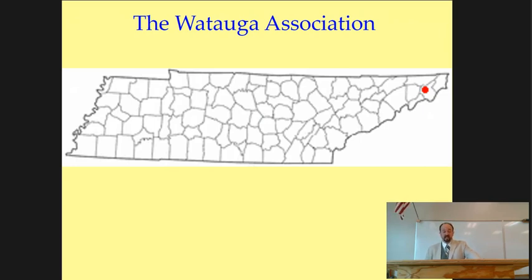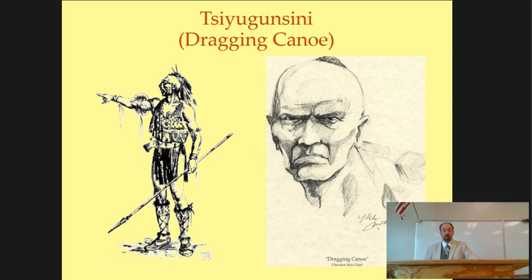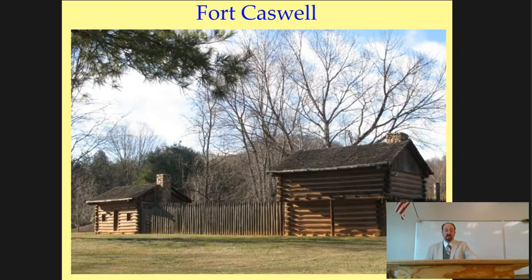But in 1776, the British decided to destroy this little association, and encouraged American Indians, led by warriors such as Dragging Canoe, who had resented older Cherokee leaders' willingness to lease land to the Watauga settlers, and they prepared to attack the settlements of Watauga. The Wataugans defended themselves by building forts in modern-day Bluff City and modern-day Elizabethton, where the fort was known as Fort Caswell, after the governor of North Carolina.